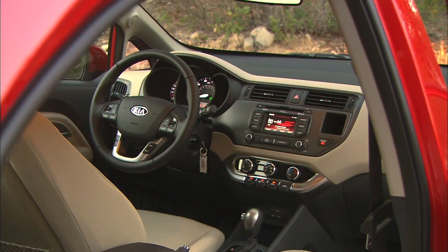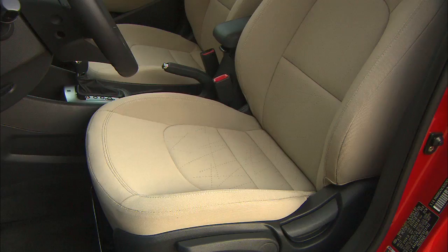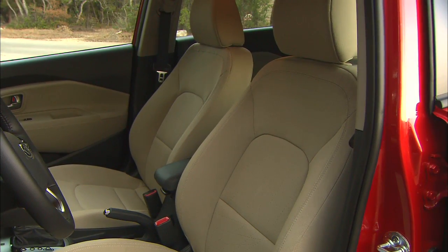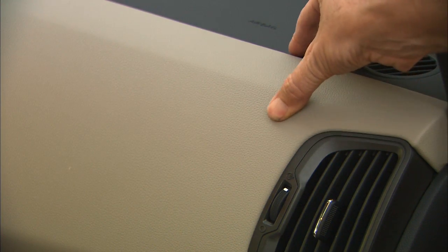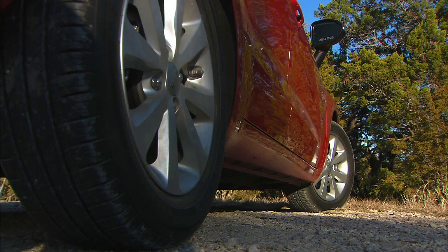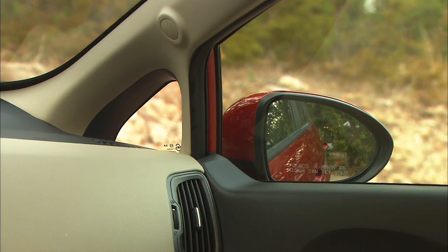For those claiming they'll pay extra for a better interior, Kia offers up the option. My mid-level EX tester has the convenience package, which adds more than just a leather wheel, backup camera, and UVO voice control. The instrument panel gets a soft touch material. These get power and signal lights, plus the wheels change to alloys. All this and more is a bargain at $1,000.